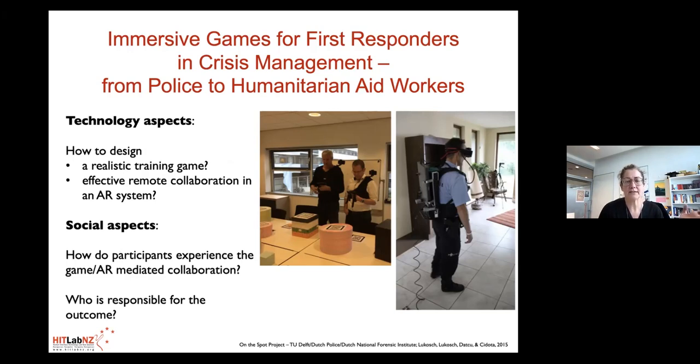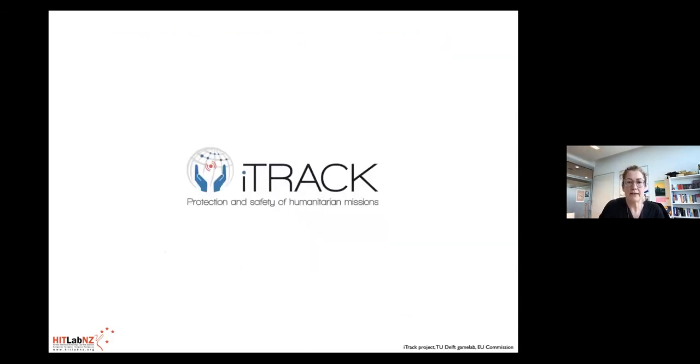So, of course, in relation to the VR game, we also tried to think about or find answers in how to design a realistic training game and whether it's always needed. Then after that work, I also worked for humanitarian aid workers, talking about immersion and how to use game elements. This was a European research project where we tried to identify technology that can help humanitarian aid workers when they are on a mission. And we used game techniques for that.